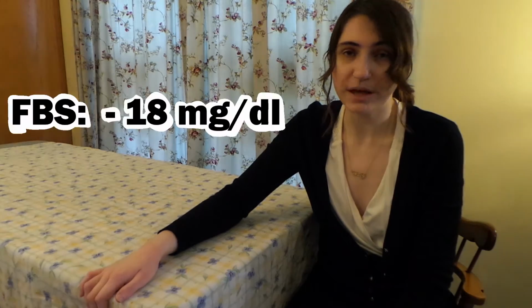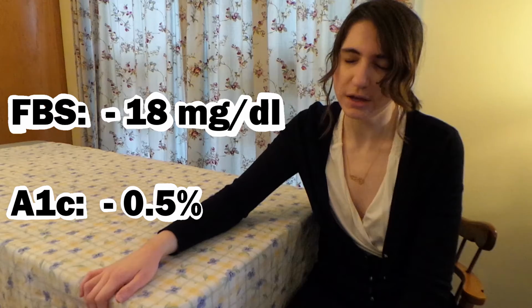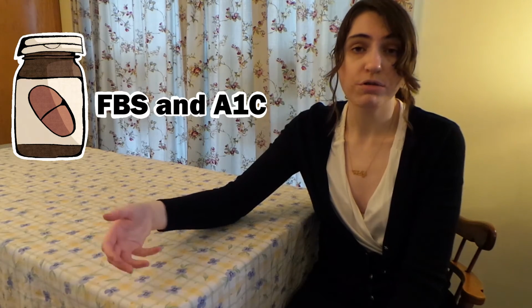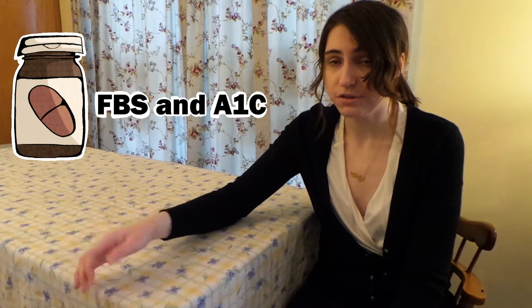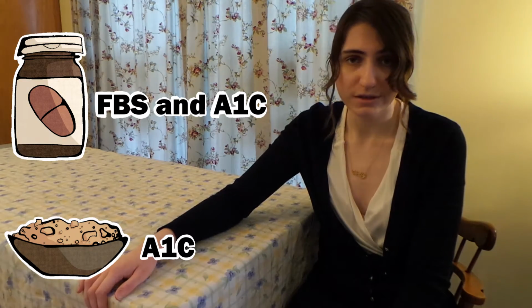Not all hope may be lost for chromium, though. A 2017 study looked at a bunch of trials and found that, on average, chromium was able to lower fasting blood sugar by 18 milligrams and hemoglobin A1C by 0.5%. On top of that, the study also looked at different forms of chromium, something that the other studies I talked about earlier didn't really delve into. What they found was that chromium picolinate was able to lower both fasting blood sugar and A1C, while yeast enriched with chromium was able to lower just A1C.